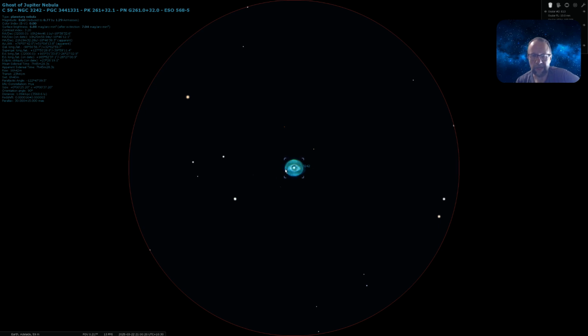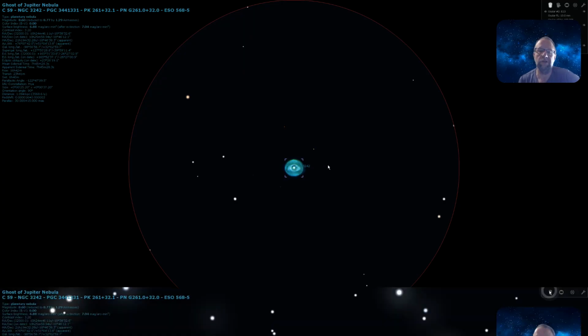And you can see this round halo here. And on a night of excellent seeing, like it was when I looked at it last, inside the structure surrounding a very bright central star, you can see a very sharply defined eye structure.